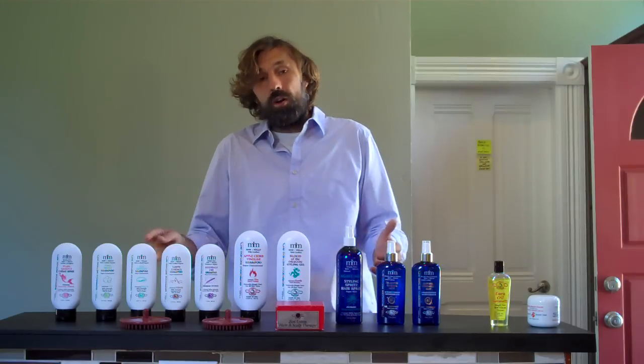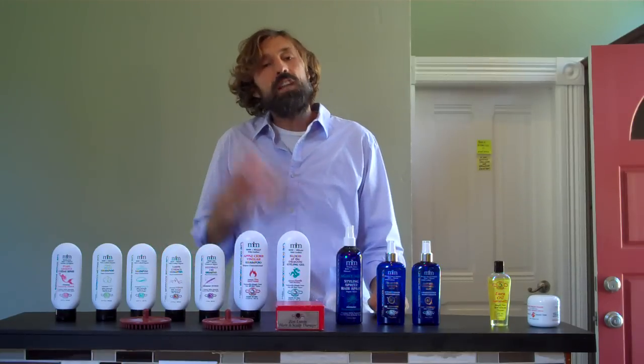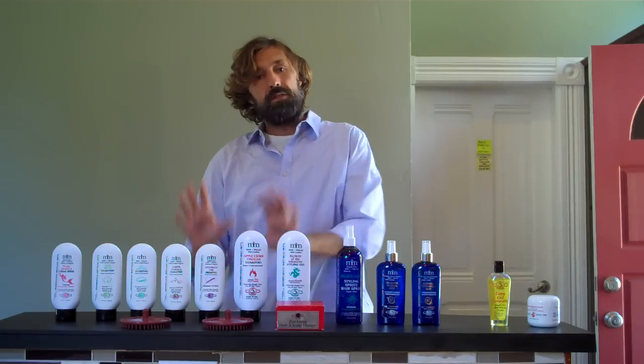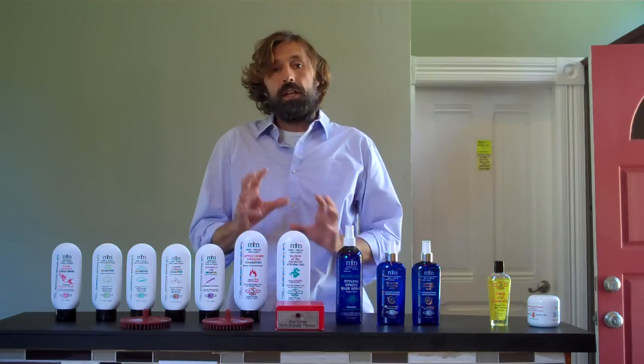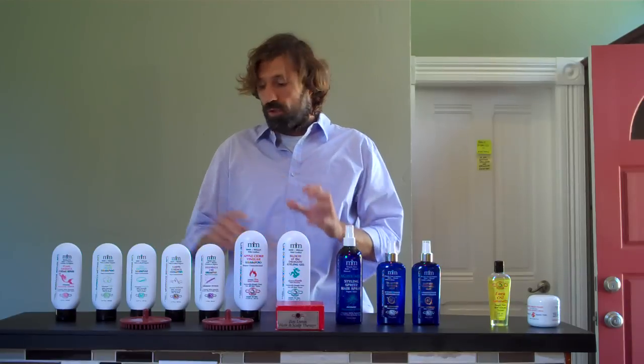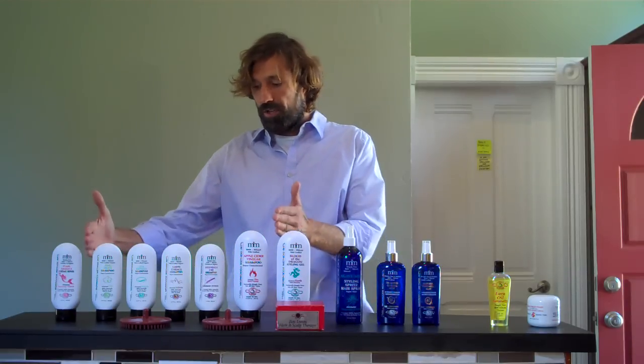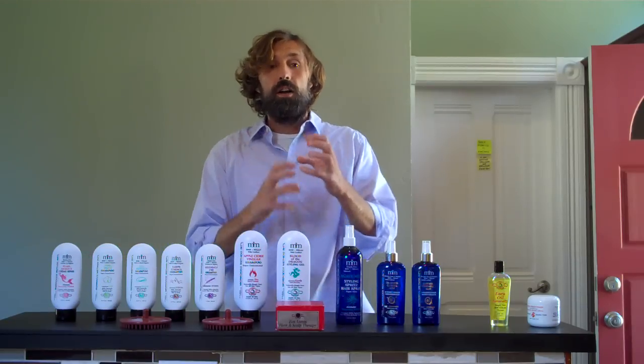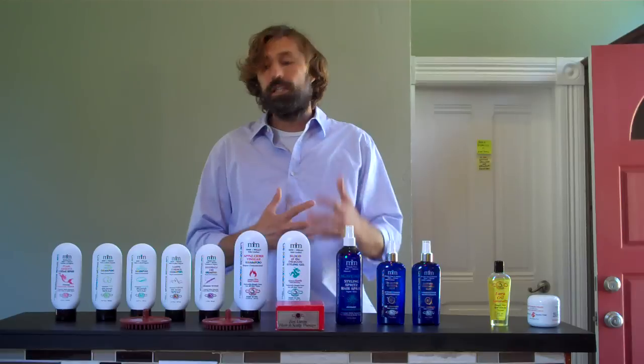I mean, I love them all. And part of the philosophy is to switch it up. Each one is different, with a different set of ingredients. You cycle through these 5 shampoos right here, and it keeps your hair in a constant state of stimulation. Okay?